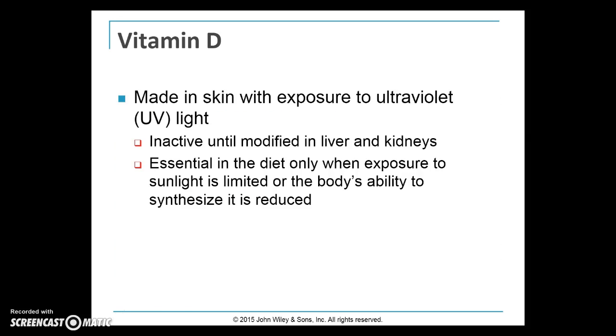Vitamin D, we're hearing a lot about that in the news. It's made in the skin with exposure to ultraviolet light. It's inactive until it's modified in the liver and kidneys, and it's essential in the diet when exposure to sunlight is limited or the body's ability to synthesize it is reduced. I talked about that a little bit at the beginning of the chapter.